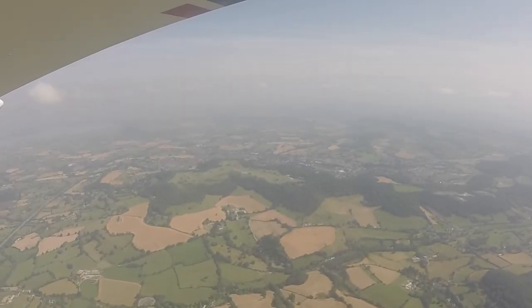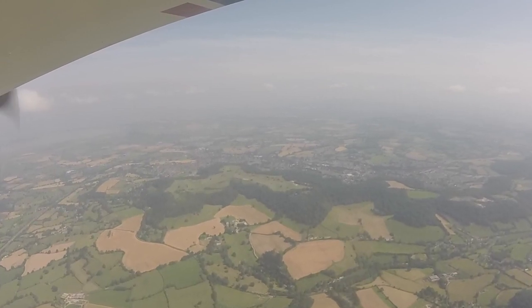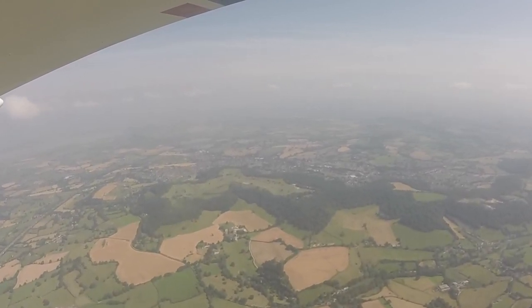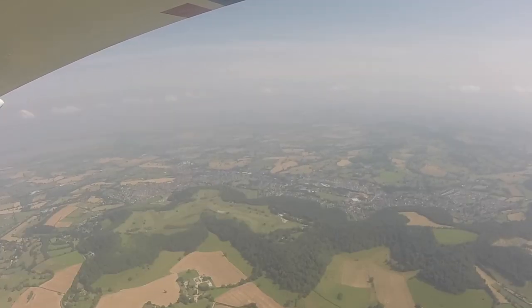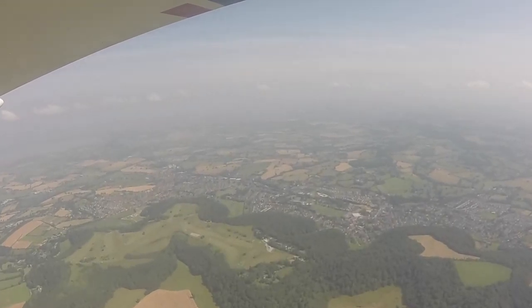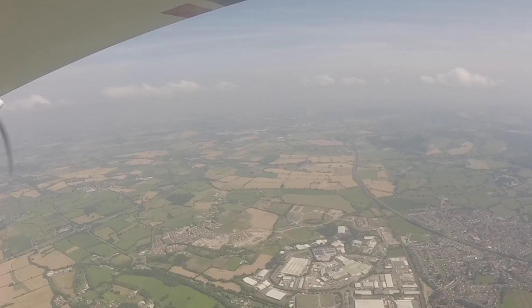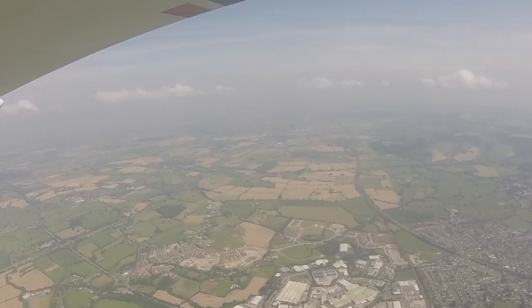Join left base from runway 09 or right base from runway 09 to establish on a 4 mile final. QFE if required 1014. I want a right base. Ask and you shall receive. I'm going to ask for a right base. Approach, Golf Juliet Bravo, currently 10.8 miles to the southwest. Can I request a right base, please?